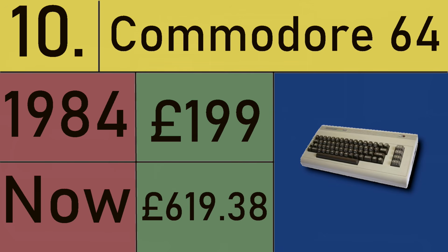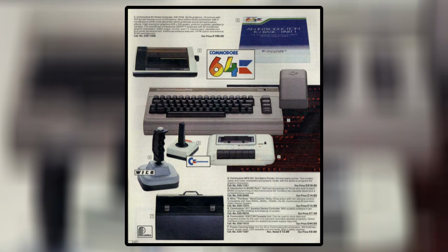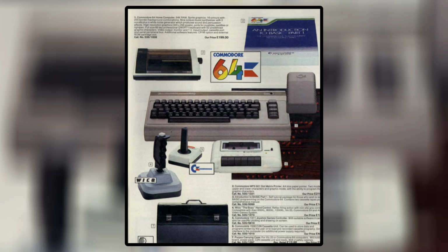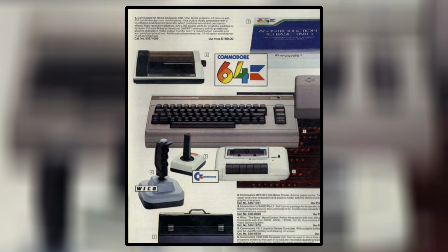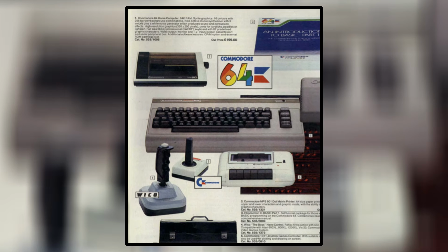Number 10. The Commodore 64. What a machine. We're into the top 10 with proof only the rich kids owned Commodore 64s. That comes in at a whopping £620 in today's money. But what did you get? Well, nothing really, just the bread bin. Even the introduction to BASIC book was 15 quid, which is 46 notes today. Bloody rich kids.